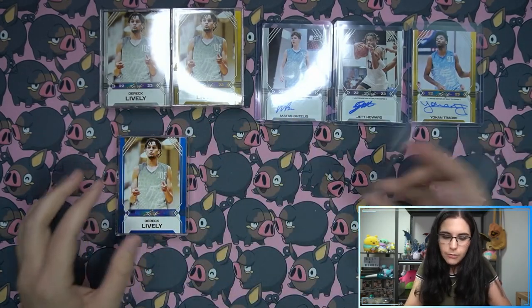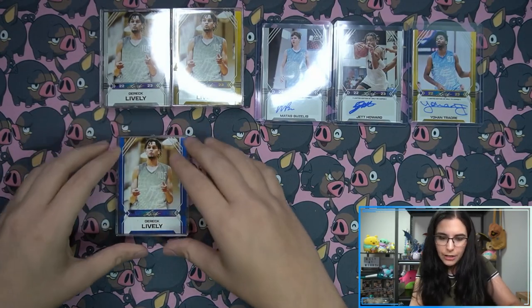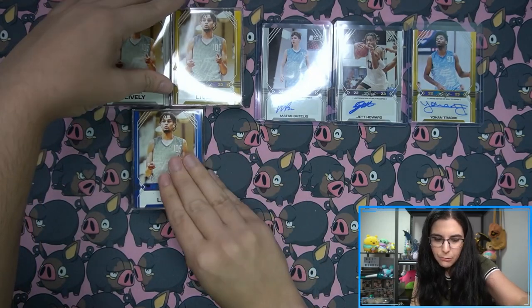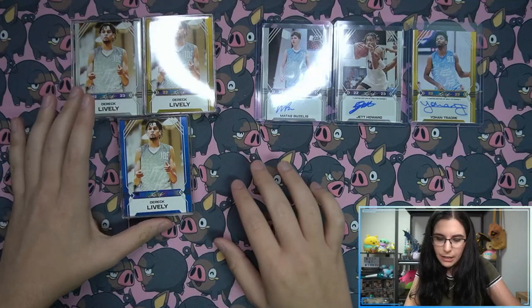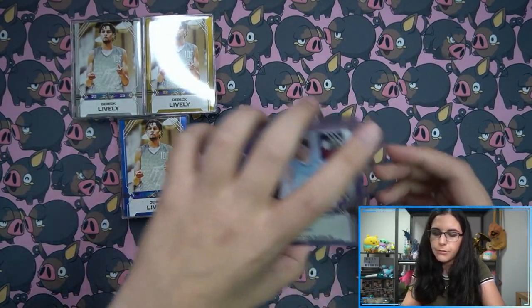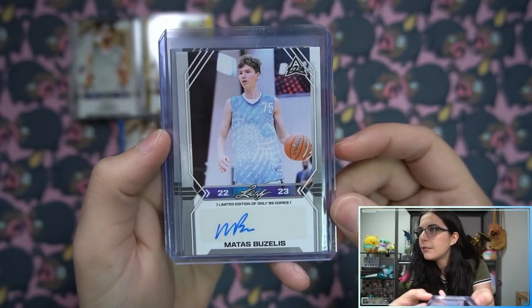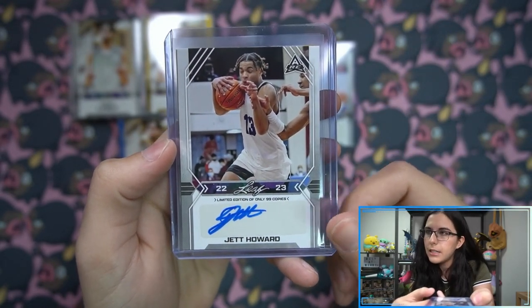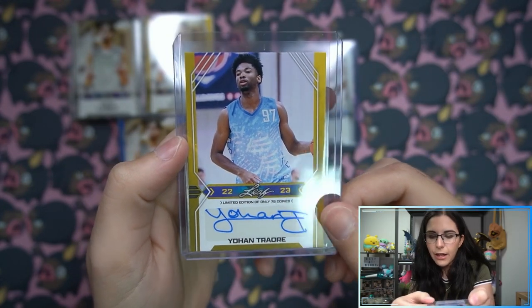But alrighty, so we did have 3 different color sets. 2 base autos and 1 gold auto here for Greg. So, Charlie here does not appear to be a rookie, although I'm not sure if he is collegiate, because that is not a name I recognize. But maybe pre-rookie, who knows? But let's take a look at our autos here. Matas Buzelis to 99, Jet Howard to 99, and Johan Traore to 75.